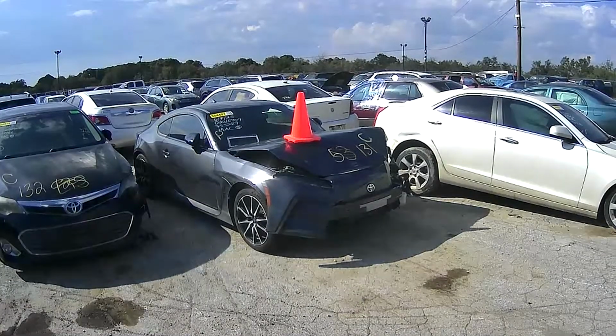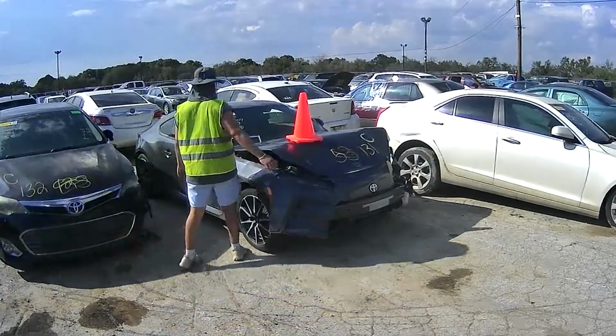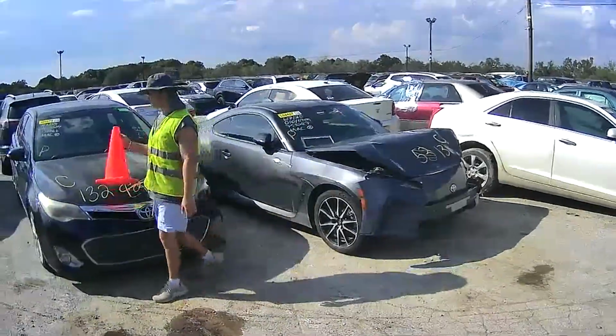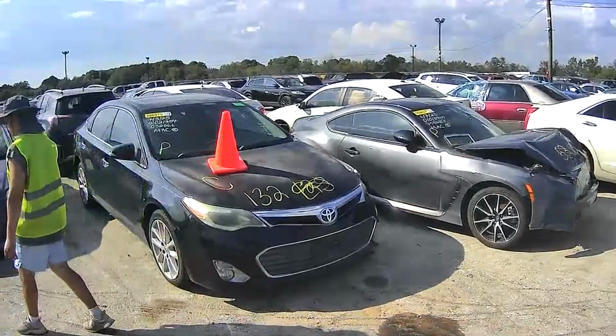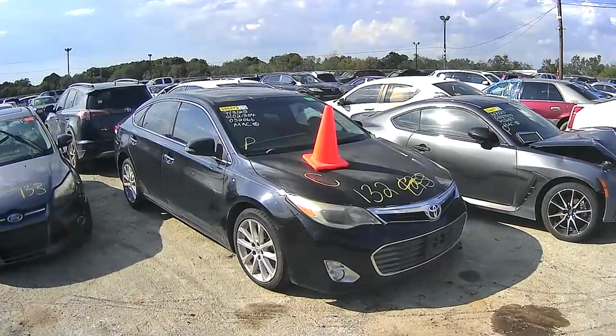Sold 11,000. Lot number 132 is going to be the 2013 Toyota Avalon. 2013 Toyota Avalon, folks. Here we go.